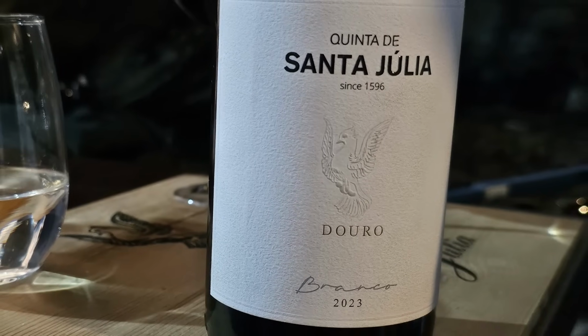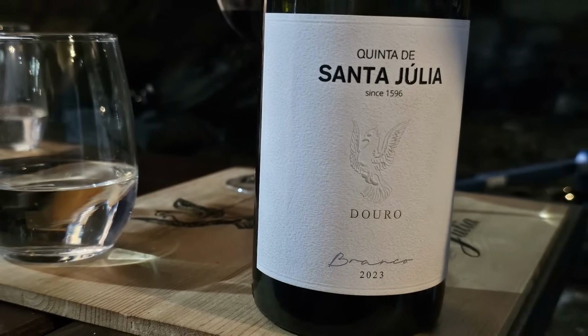But this is really the only place we were maybe slightly disappointed: we didn't actually get to try the port wine as part of the tasting. We were expecting port wine, but that was not included. However, you can pay a little bit extra up at the counter, and then they will let you do a tasting of their port wines.